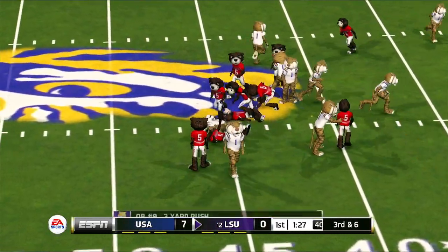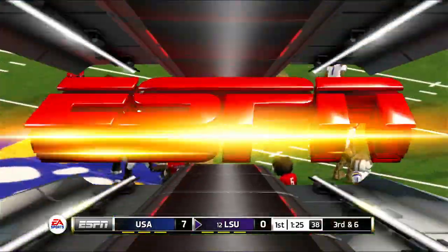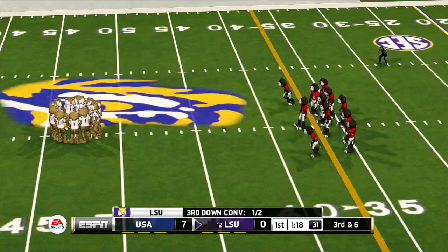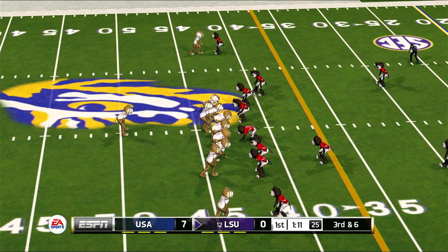Here we go. 2 yard gain on the quarterback keeper. And that's the safety who stepped up to make that tackle. Third down. Third down now, and they need to get it down to the 37. Mike 50, Mike 50. Man left, man left. Hey, watch number 30.